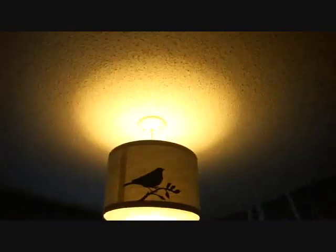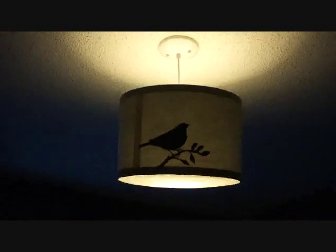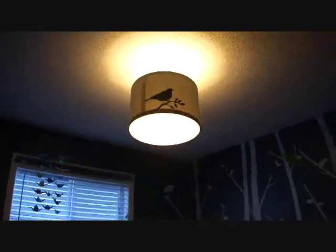We also switched it out, and you can't see it from here. I'll zoom in, but that used to be just that boob-shaped light that stuck to the ceiling, but now it's an actual hanging pendant one. So you can swing it. Not that you would, but you can drop it down even further if you wanted to. And that kit was like $15 from Home Depot. Didn't need an electrician to come in, we just did it ourselves. So that is the nursery in a nutshell.